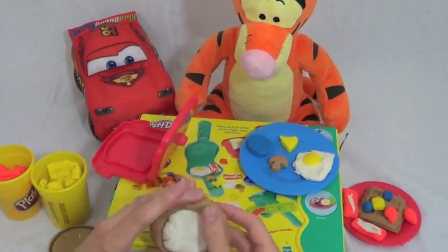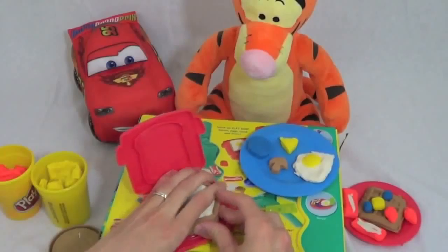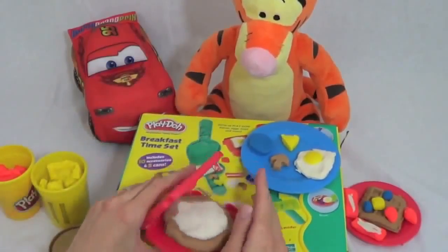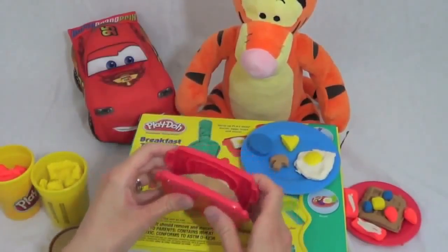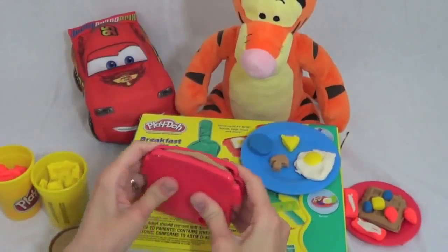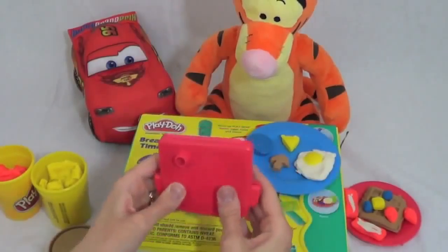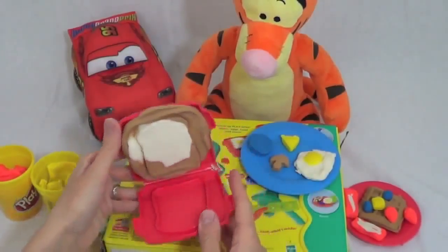Okay. Let's try it out. We'll just press it into the toast press. Squeeze really hard. I did a lot of Play-Doh on that one. And look, a little dial to turn it. That's kind of cool. Looks like a toaster.